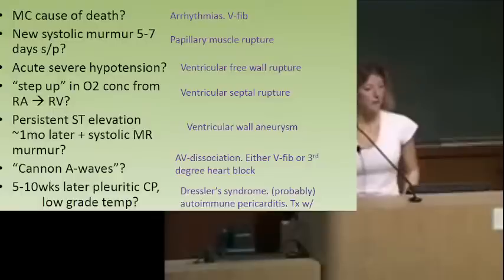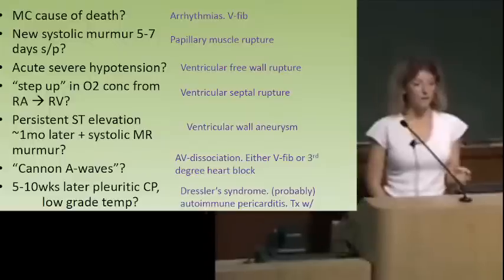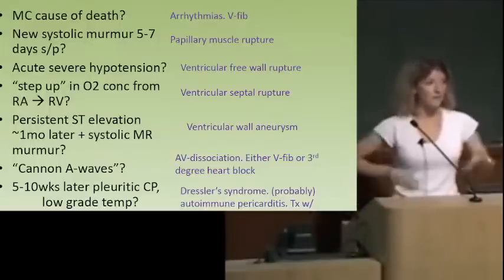So Canon A waves, in general, mean atrial ventricular dissociation, and in this case, it can be due to third-degree heart block if the AV node is ischemic. But in general, Canon A waves mean the atria and the ventricles aren't communicating properly.